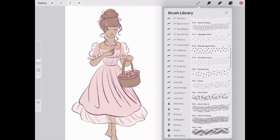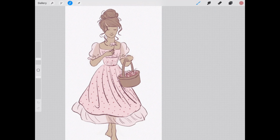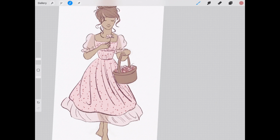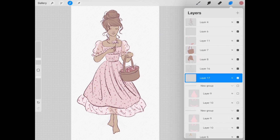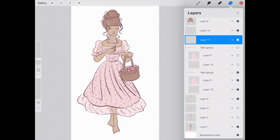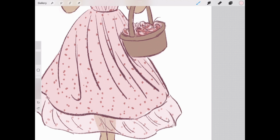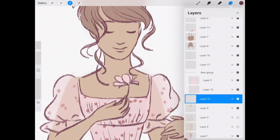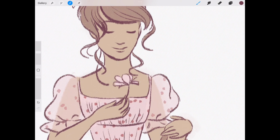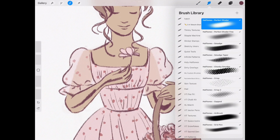One thing I've really been loving with digital drawing recently especially is adding patterns, how much that can really enhance a drawing or just make especially clothing come alive, give it some texture and some interest instead of just, you know, this flat surface. It really looks more like a real garment once you've added patterns to it, and especially if you tweak it just little bits here and there to make it really react like fabric would.